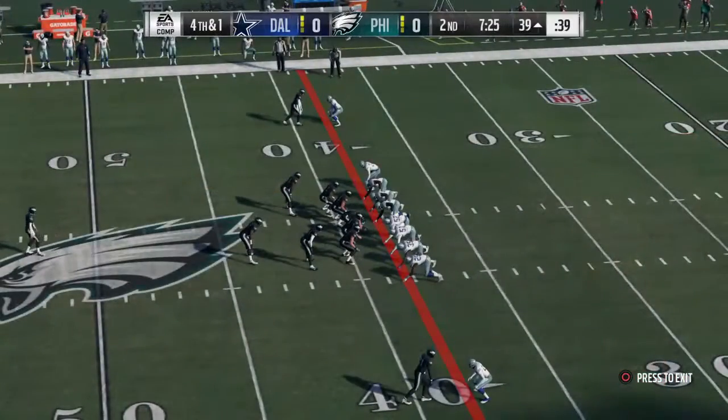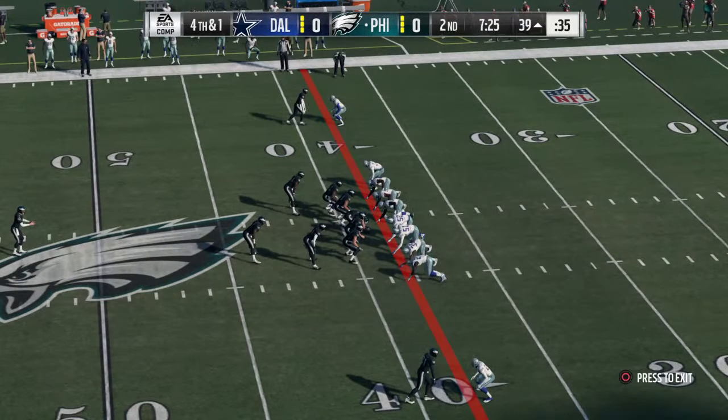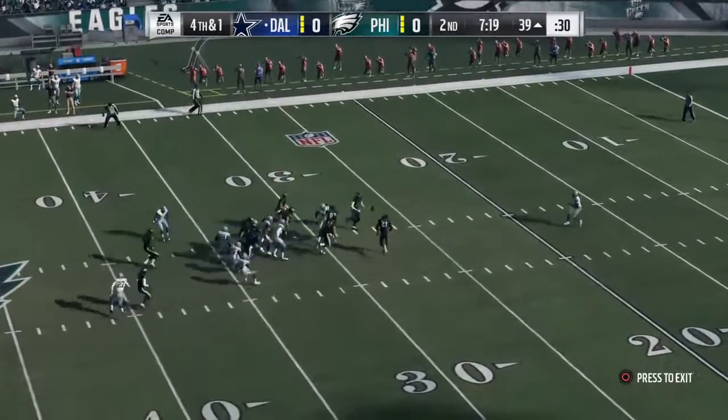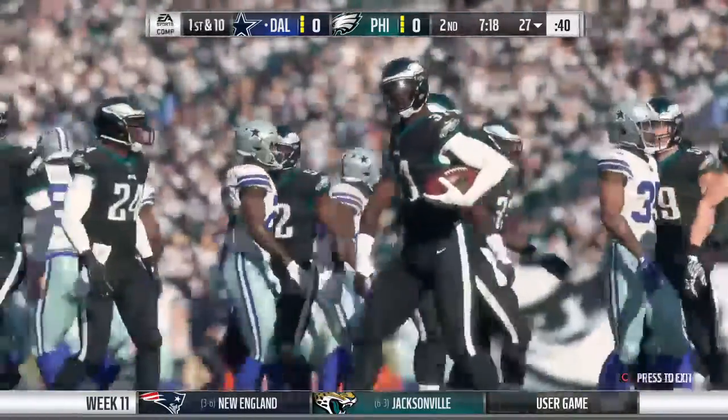Here's Matt Darr now as he's on to punt for Philadelphia. He's been a busy man here in this first half as he gets it away. And this will be down just inside the 30-yard line.